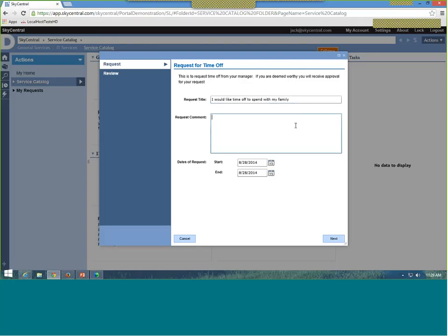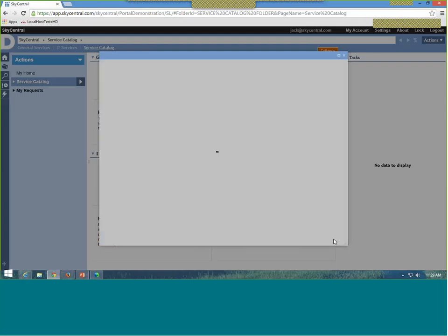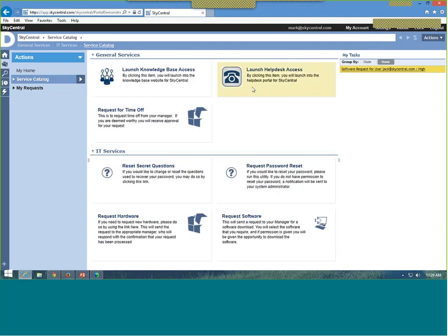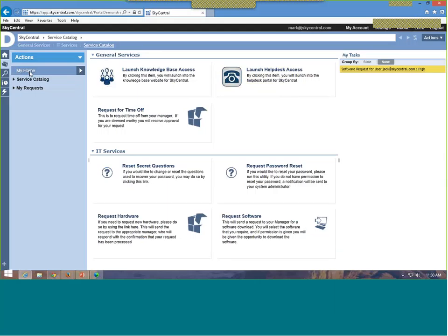Comments, add a comment in here. Like to take vacation time that I have. Then date of request, we'll just put it for those few weeks, or that week, and that is the process right there. So that's all the end user needs to do. Very, very simple form for them to fill out. And you see the process it's taking.